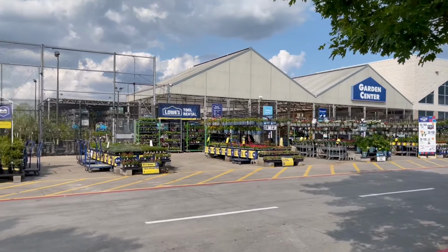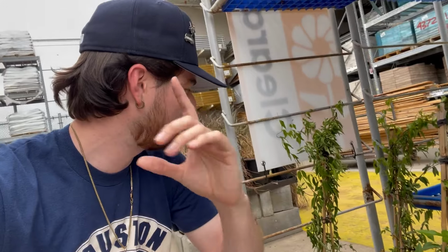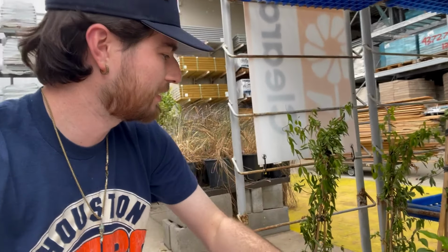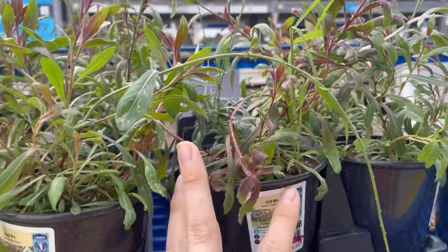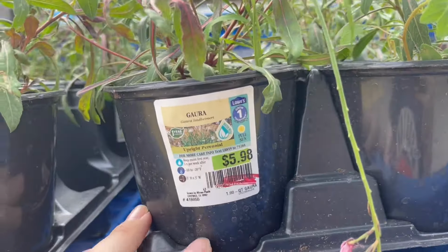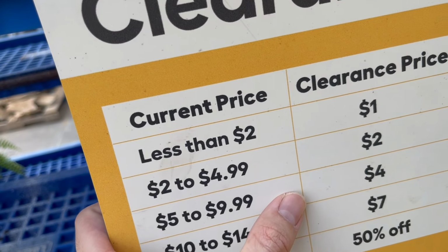Let's go. All right, it's time to go in, hit that clearance section. So number one, you got the Carolina Jessamine. This is a native vine that does have yellow flowers. I love this plant. Now it is toxic if consumed, so potentially if you got dogs that like eating plants, maybe keep this away from them, but they have 3 for half off, so $7 a pop. Now they also have these native guaras, which also look very cool. Now these are $6, so they're gonna be $4.